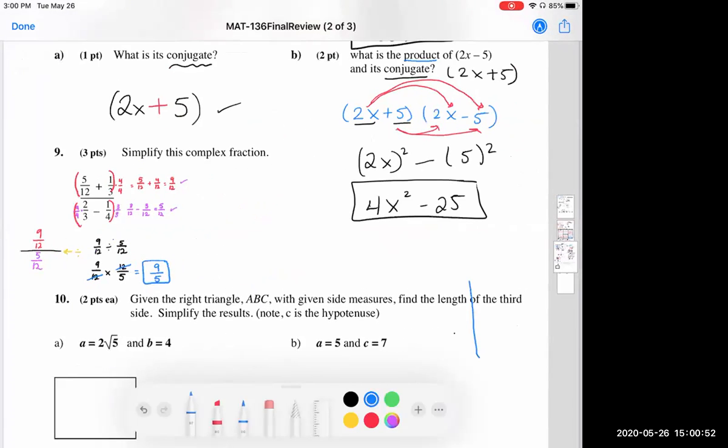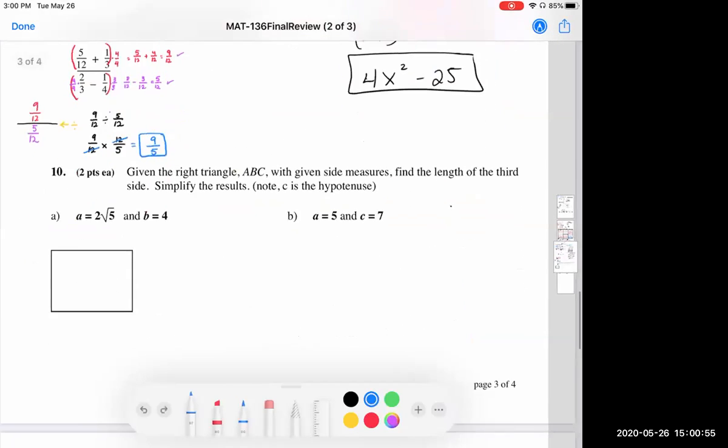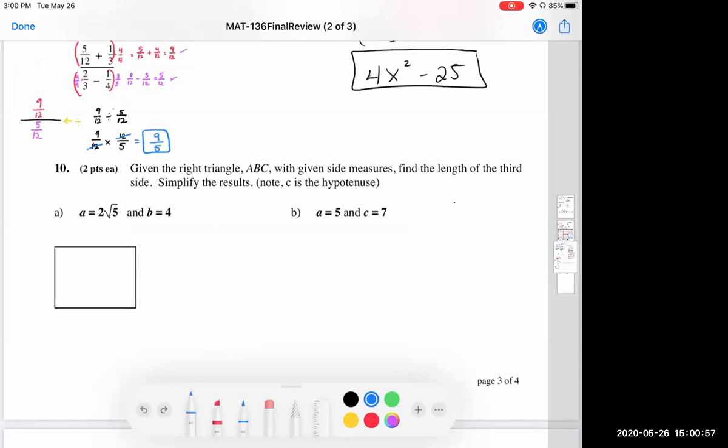All right, number 10. Given the right triangle ABC and the side measures, find the length of the third side. Simplify the results. Note, C is the hypotenuse. So if we have a triangle, it's telling you we have a right triangle, so 90 degrees. And C is that right angle, I should be more precise, the hypotenuse, also the right angle.